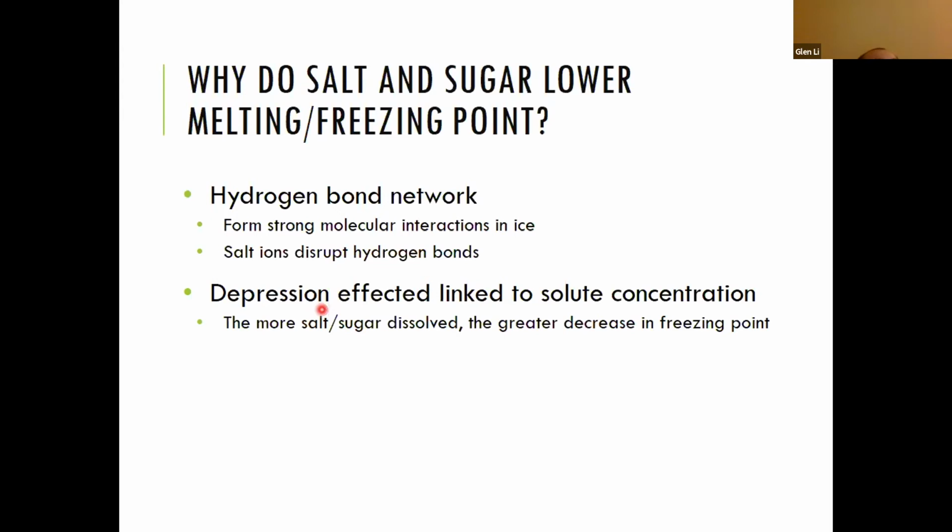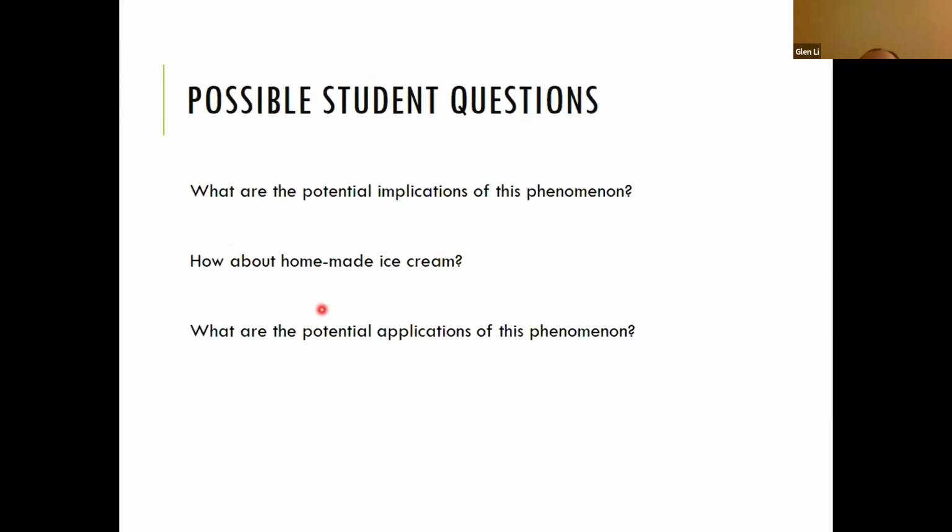So yeah, I just want to move forward to a couple of possible student questions. One is, what are the potential limitations of this phenomenon? Well, sugar and also salts are commonly seen in a wide variety of foods, when it comes to ice cream. In the context of food processing, this has to be taken into account. These frozen food products won't freeze at room temperature anymore. They actually have a lower freezing temperature. So this affects the storage, the production, and also the distribution of such things as well.